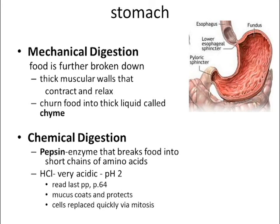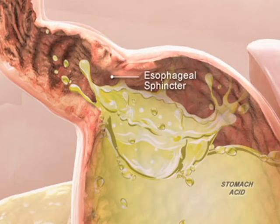So the acid in your stomach is hydrochloric acid. It's got a really low pH of 2. And if it weren't for the mucus in your stomach, that acid would eat through your stomach. But you have mucus that coats and protects your stomach, and cells are replaced in your stomach really quickly through mitosis. And this just shows your stomach acid, and this actually shows the sphincter that's open.